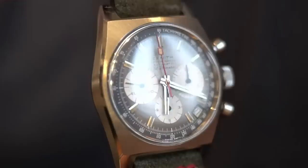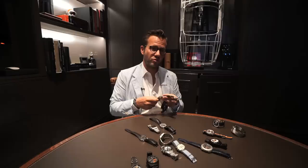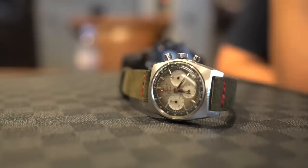I love it, I love the aging on the dial, I love how it is, and the sub dials. I just think the combination of the red strap works with the watch, even though it's not the most amazing strap. And I just love even how they pressed into the back. I love the feel of it on my wrist. I love the size of it and just understanding. And I think that's so cool.